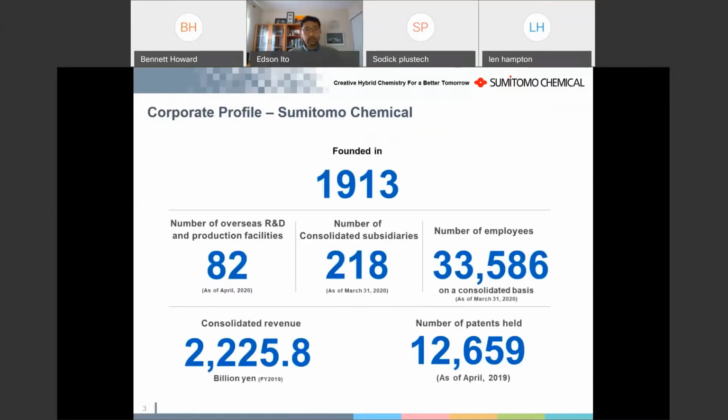So just to touch base a little bit on Sumitomo. Sumitomo Chemical is a very large conglomerate of companies. We have over 218 subsidiaries around the world with more than 30,000 employees spread throughout the world too, and different areas for development and R&D. It is a company with more than 100 years in the market. We started on the fertilizer side, ended up creating different usages for different chemical products, and ended up with this huge organization. Overall, the revenue of the company was about $21 billion in 2019.